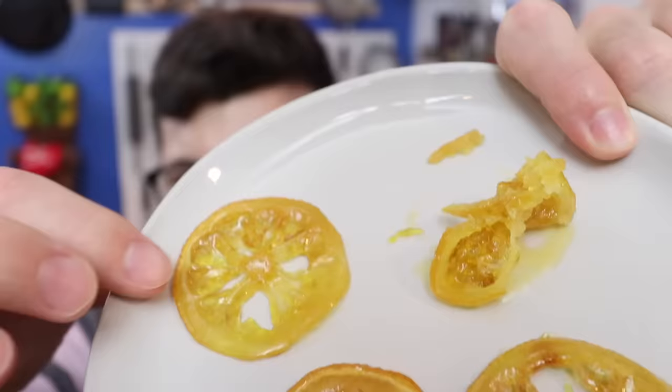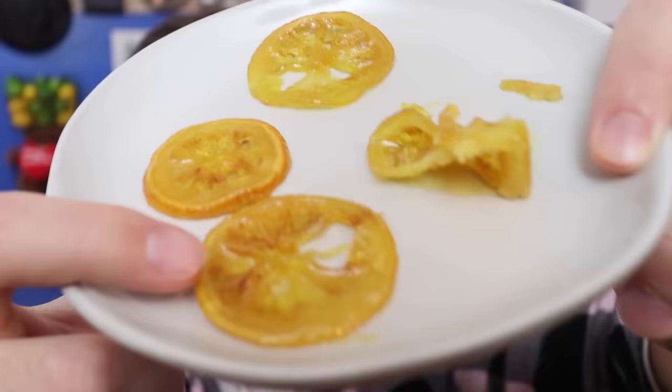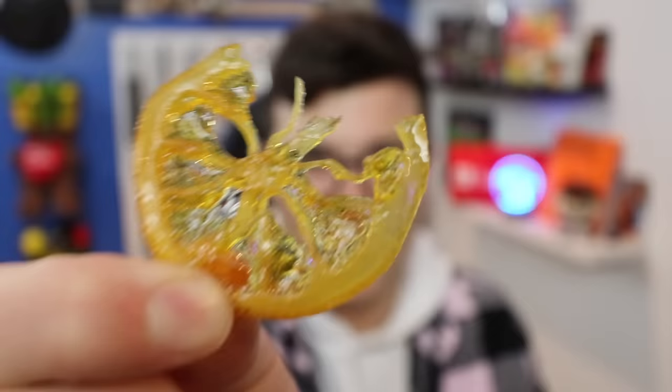I don't know if I'm missing something. I don't know if they're supposed to be this bitter. I just don't like them. Maybe I didn't cut them thin enough, and it's supposed to be a higher proportion of candy to lemon. This one's pretty darn thin, though. No. All you taste is the bitterness of the pith.